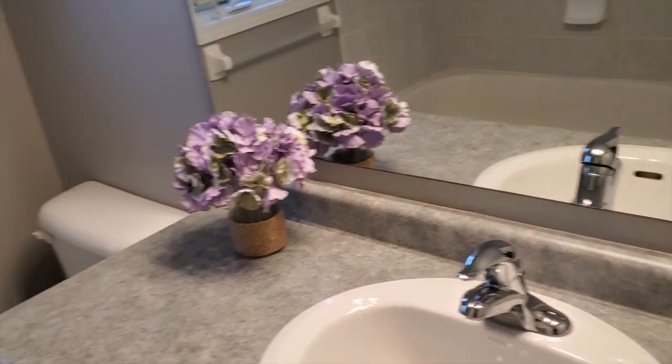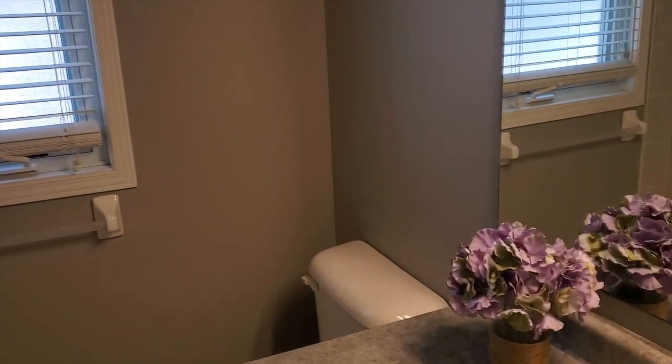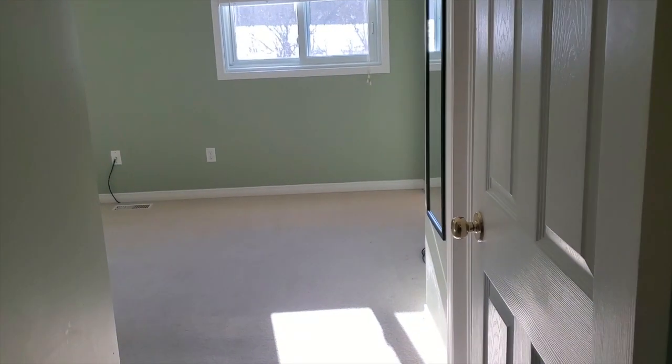Ooh, this is beautiful, guys. Actually, seriously, this is good. This is nice. This is a cool tub. This is just a day in me checking out open houses. I actually like looking at open houses.